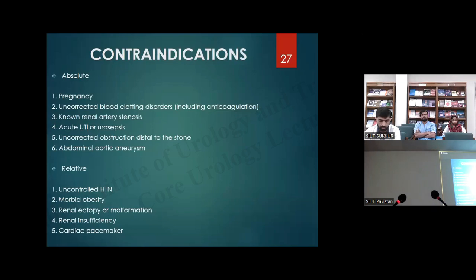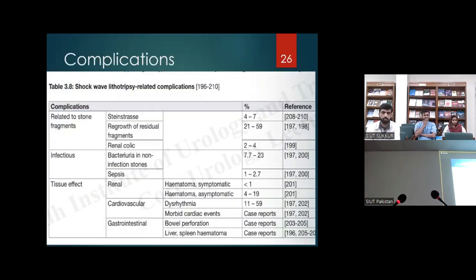Just a word again. Yes, sir. It's about Steinstrasse. This complication, Steinstrasse, will always be there if we don't take care of two things. One, we haven't selected a person or a stone with an appropriate size.